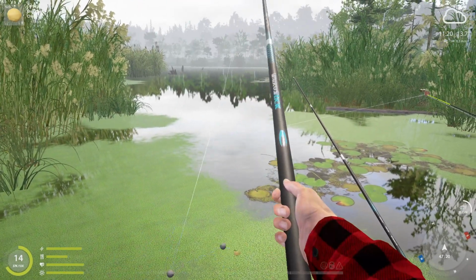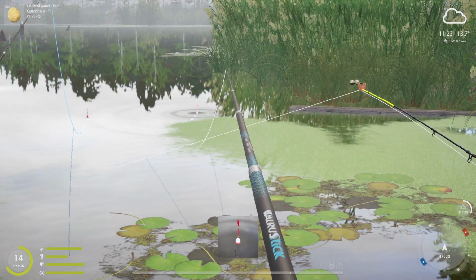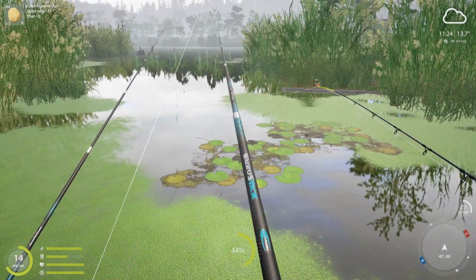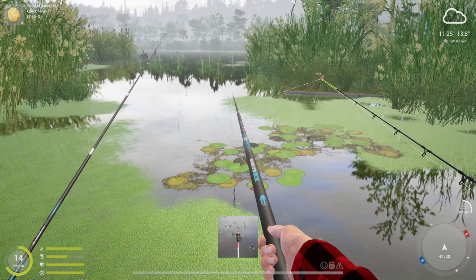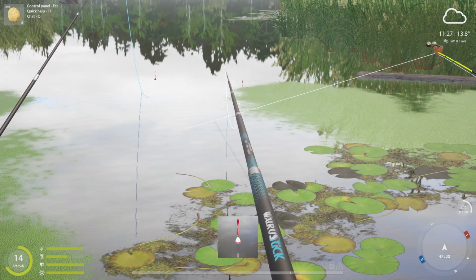That one, even though the float was definitely being pulled down all the way, just like that one. Wow, that's not a bite. I don't know what a bite is anymore.